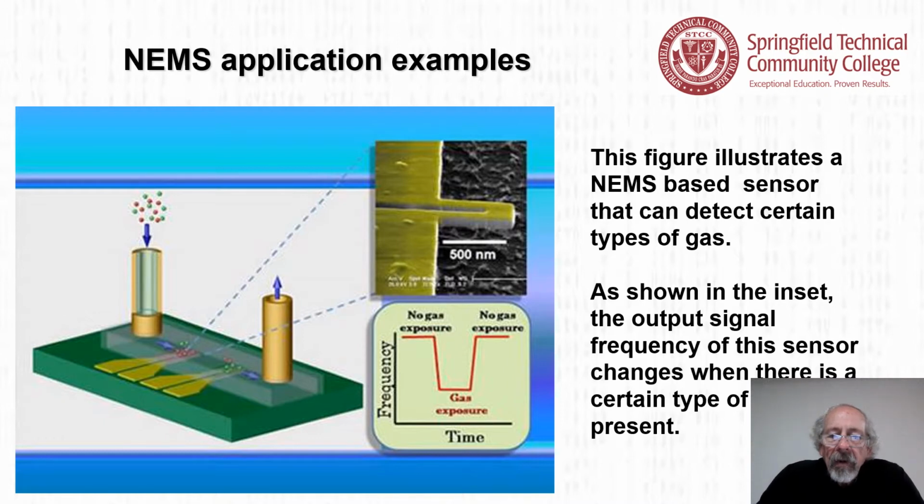You see the dimensions there, 500 nanometers. As shown in the inset, the output signal frequency of this sensor changes when a certain type of gas is present. You notice that the diagram shows gas molecules going into the device. They would cross over these NEMS structures and come out the other end. The out arrow is shown there. And notice the inset shows frequency with time, and no gas exposure is a certain frequency. With gas exposure, the frequency changes drastically, and then back to no gas exposure, it goes back to what it was. It's the ambient condition. Of course, frequency can be detected fairly easily, and that's how we would use this sensor to change a frequency to indicate to us that we have the gas that we're trying to detect.